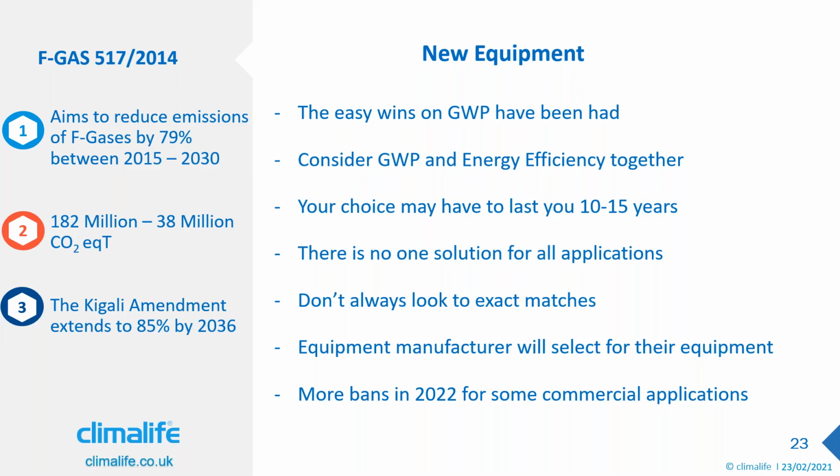But when looking for the different refrigerants out there, you need to not just consider GWP. It's not a race to the lowest GWP. It's also looking at energy efficiency. And I think we're all aware that climate change and energy efficiency is going to become a major player over the next few years. And whilst you're looking and deciding what to use now, you've got to be making those decisions based on that equipment being serviceable for the next 10 to 15 years at least, and in some cases 20, possibly 25 years.